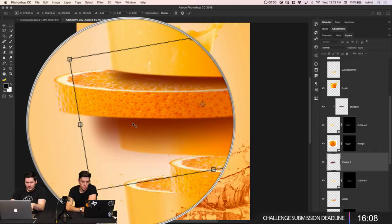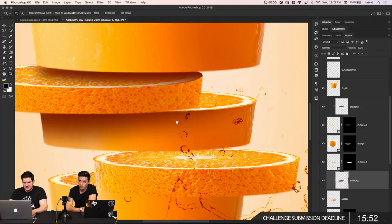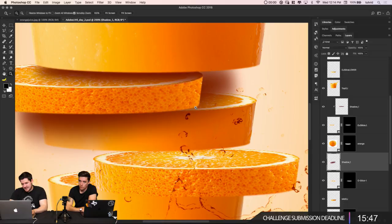So I'm going to go ahead and commit that change, and then I'm going to clip this, not to this top orange slice, I'm going to clip it to the face of the glass. So Command, Option, or Control, Alt, and the letter G, and there you go, we've now cast the shadow from this piece of orange, and you know what, I've got to move this up, because we still want a little bit to be cast on the orange itself. You know what, here's what we'll do.